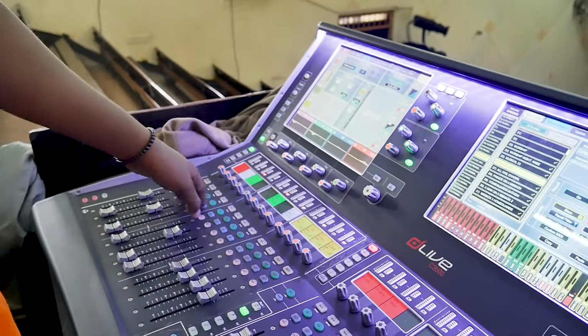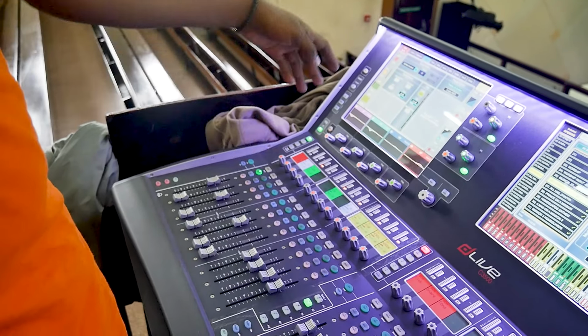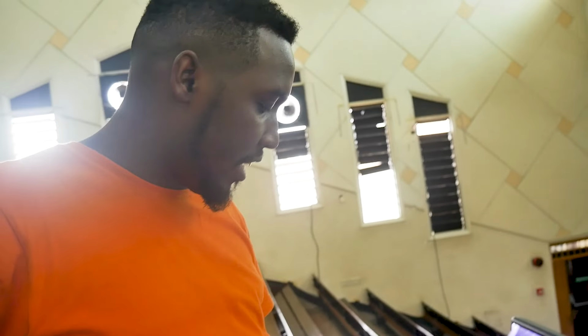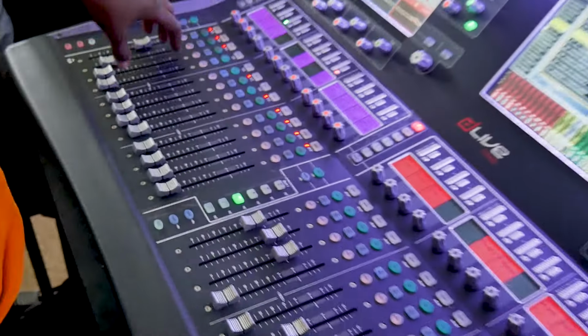Then here we have the bass, we have one of the MD mics, then we have the guitars, another MD mic, then the keyboards, and then here we have the vocalists, and after that we have the cast mics. For this production we made sure all the cast members had their own mics, so we don't have to share mics between people. When you set an EQ for a certain cast member, it stays throughout the whole show.